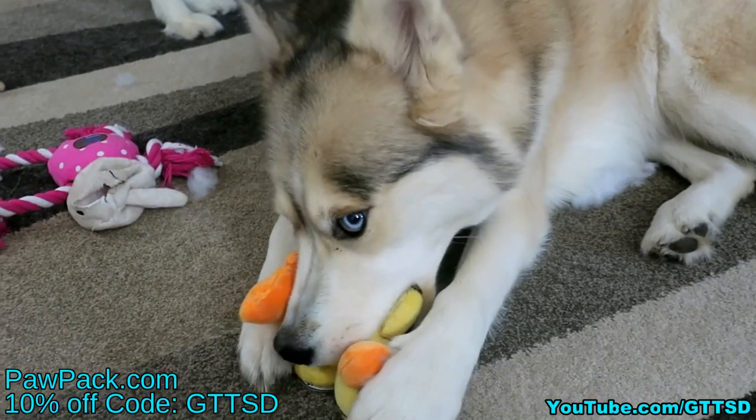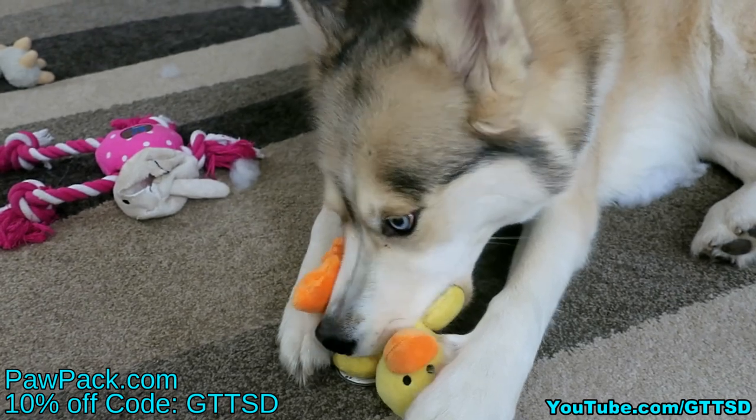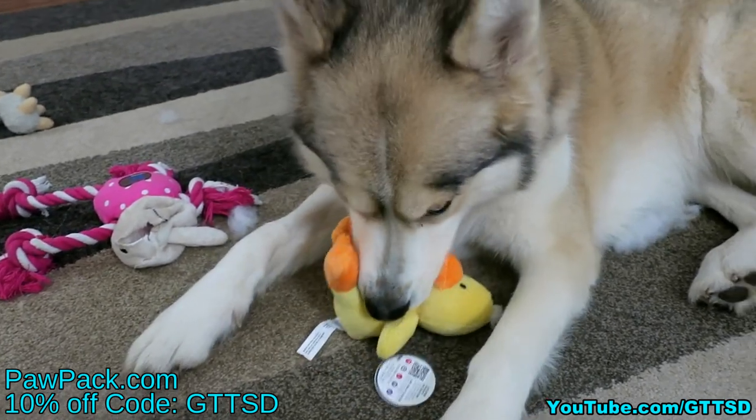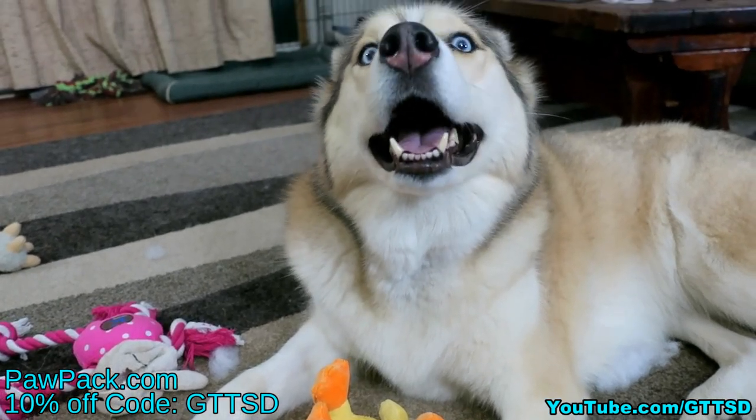Do you like that toy, Shelby? Do you like that? Do you like the duck? I knew you were going to take it. You always get the new toys first. You always do. Yes, you do.